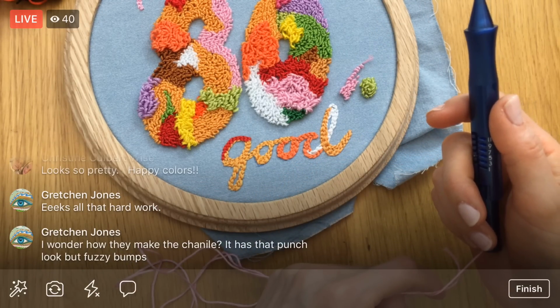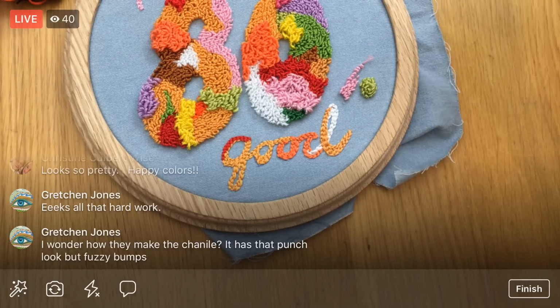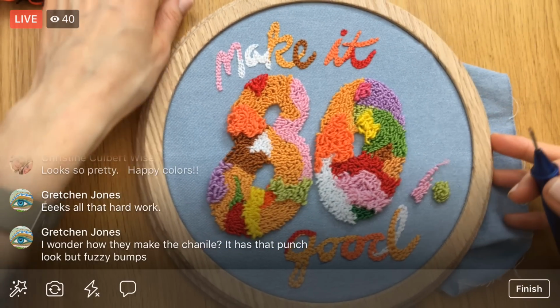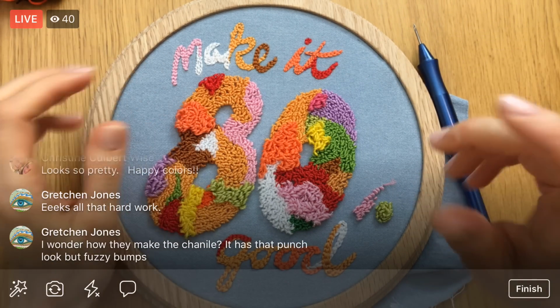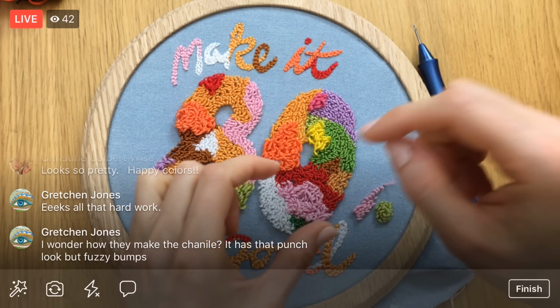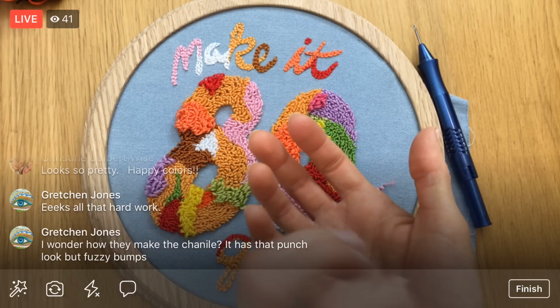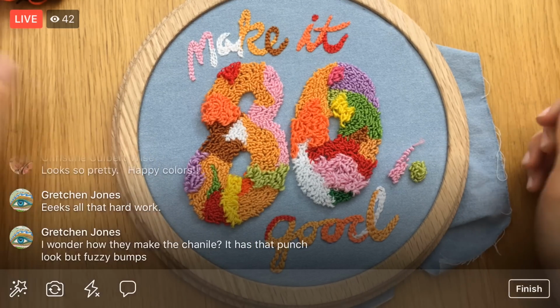So we started the little percentage sign there, and you wonder how they make the chenille. It has that punch look, fuzzy bumps. Chenille, like in a rug or something. Sometimes. Well, for chenille, there's actually a sewing machine that makes little loops like this and cuts them, and it can make little fringes. There's actually an industrial sewing machine that does that.